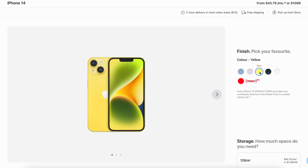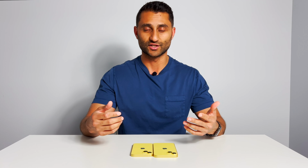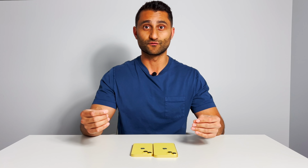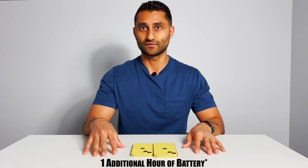As mentioned earlier, Apple still sells their iPhone 12 and 13 models on their website. So I did want to outline some key differences and potentially advantages for the iPhone 14. So the first one is that the iPhone 14 does have 1 hour of additional video playback when it comes to battery life compared to the iPhone 13. So if you're already looking for an entry-level phone with the longest battery life that you can, the iPhone 14 is one way to go.